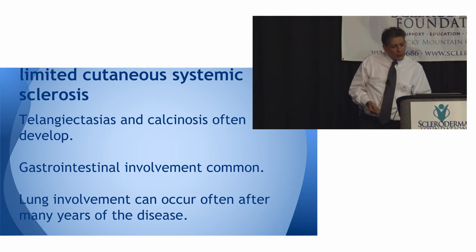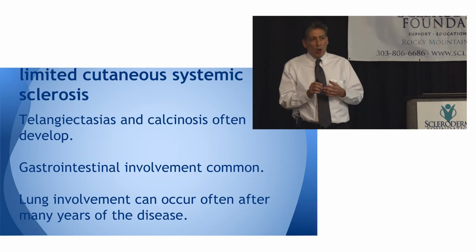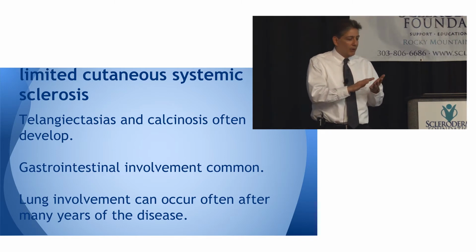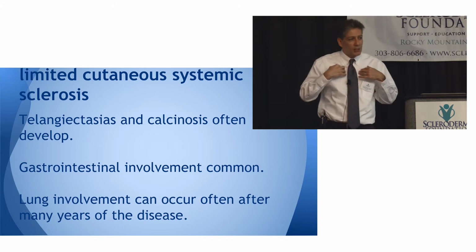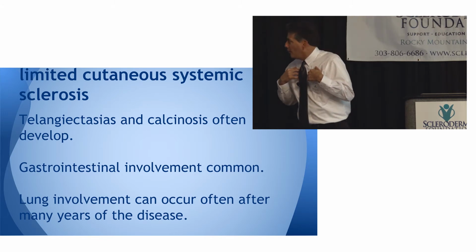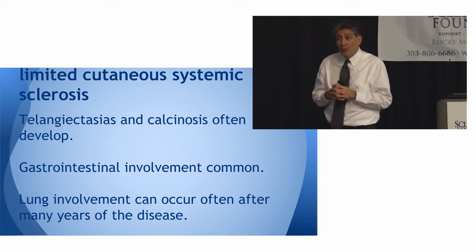We'll show some pictures of telangiectasias, which are those small dilated blood vessels that you can see very often in the hand, face, sometimes inside the mouth. Upper chest is a common area. They commonly develop, and calcinosis, or soft tissue calcium deposits.